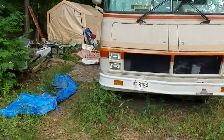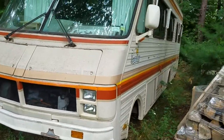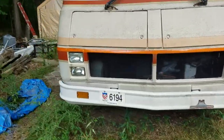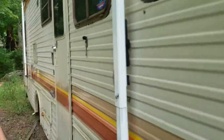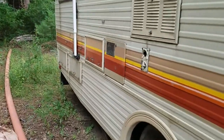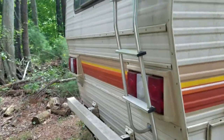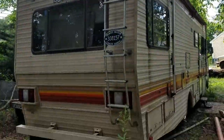Thought I'd do a little walk around. It's a 31-foot Chevy-based P30 chassis Fleetwood Bounder from 1987. And it is for sale. So if you know anybody looking for a camper, please send them my way.